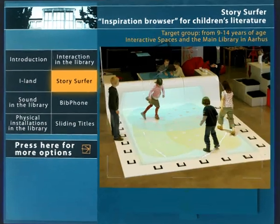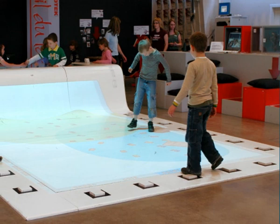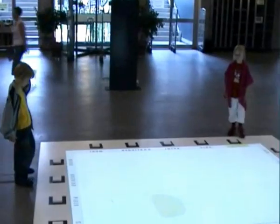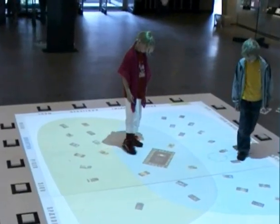The Story Surfer was an installation enabling children to gather inspiration from library materials in an untraditional way. The Story Surfer integrated theories on tangible design, pervasive computing, and children's natural urge to explore. It endorsed the use of multiple intelligences. The Story Surfer encouraged children to engage in collaborative search sessions by using their bodies.